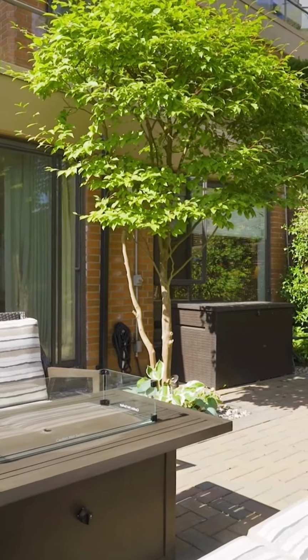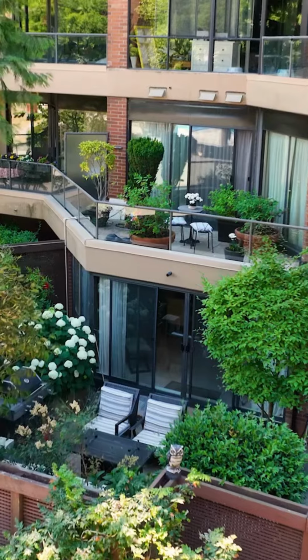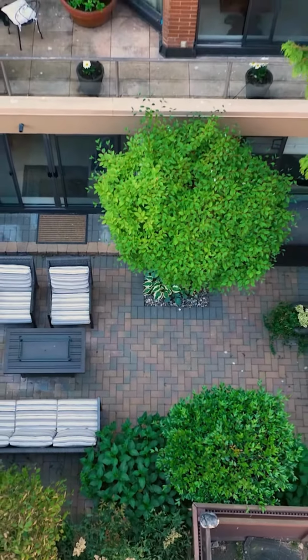Come and take a look at this spectacular home and see what it would be like living on Vancouver's iconic seawall.